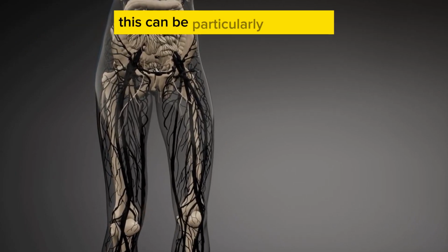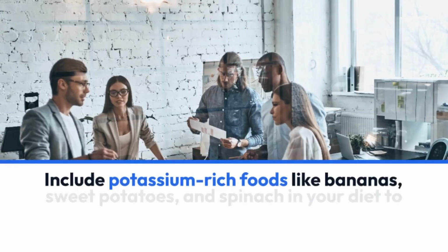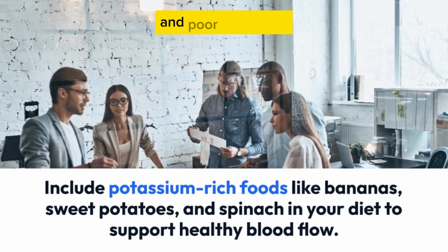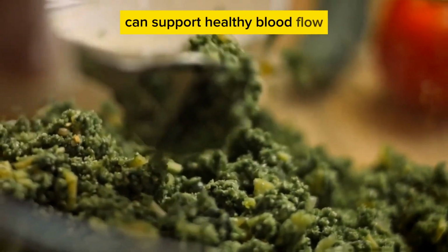This can be particularly beneficial for individuals with circulatory issues in the legs. A deficiency in potassium may contribute to cramping and poor circulation. Including potassium-rich foods like bananas, sweet potatoes, and spinach in your diet can support healthy blood flow.